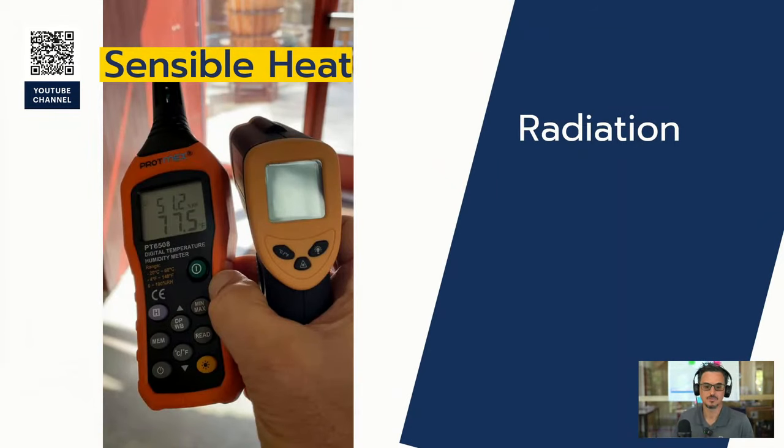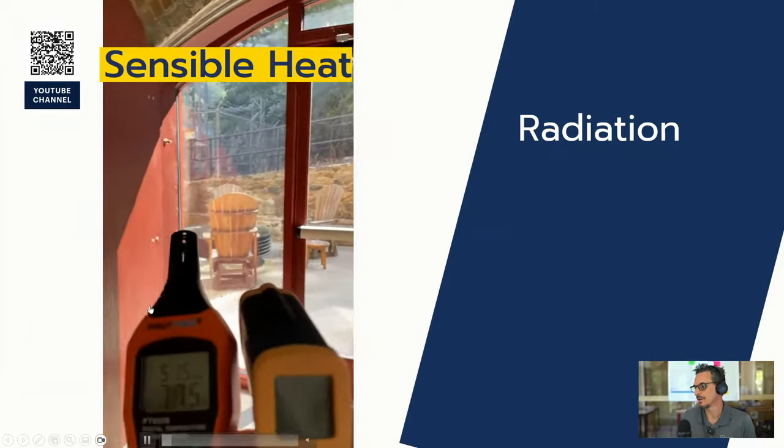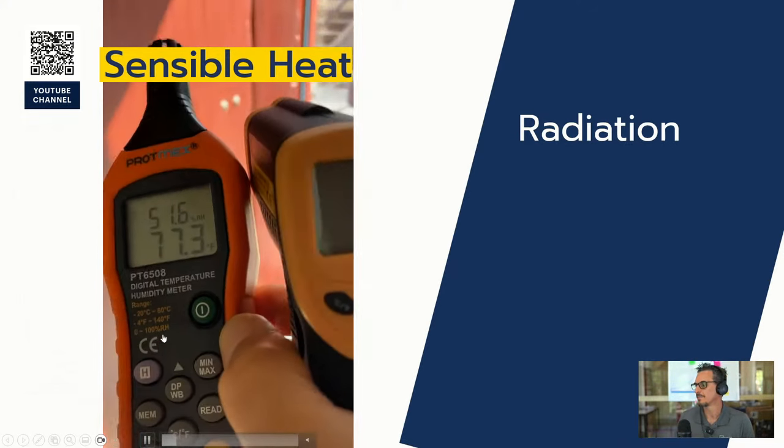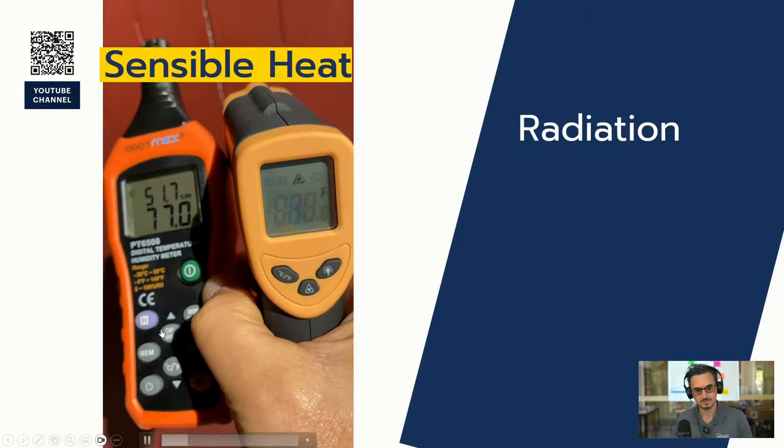This is a pretty good example of radiant heat. You can see there's a window here with the sun shining through. And see this red door? It's on the inside of the building, and the temperature on the inside, at least in this entryway area, is about 77.5 degrees. The sun is hitting this door, which is really cool.